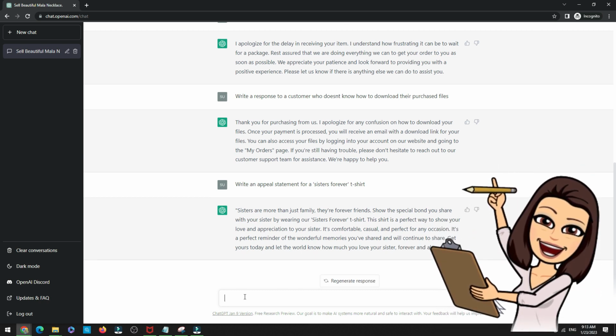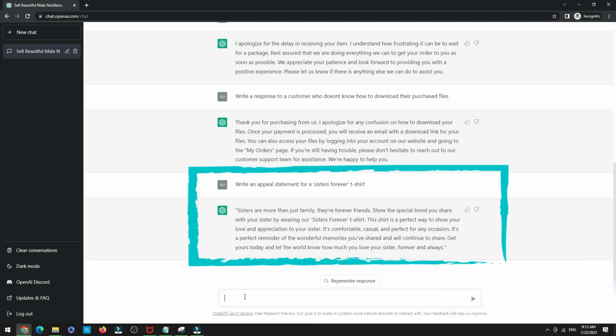The response it gave me was, sisters are more than just family. They're forever friends. Show the special bond you share with your sister by wearing our Sisters Forever t-shirt.